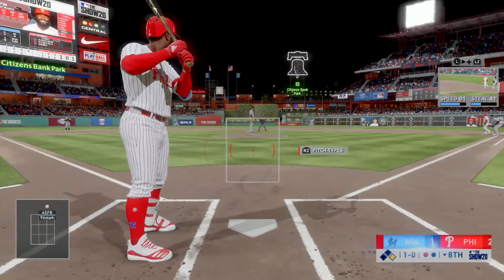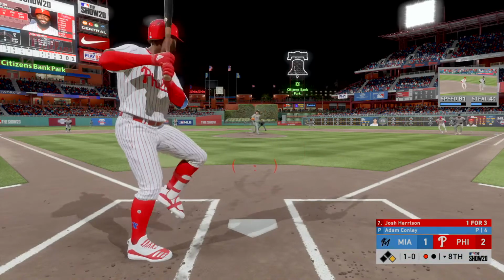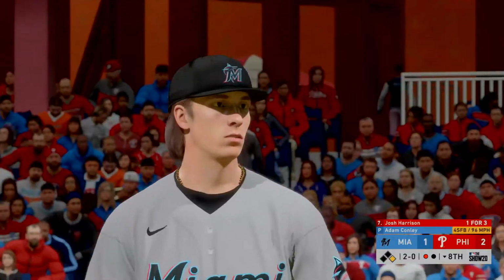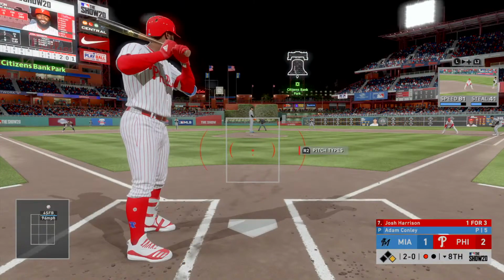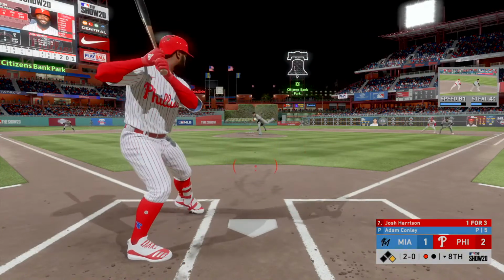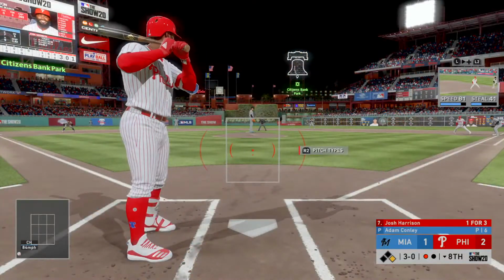One out, one on in a one-run game. And he won't bite at that one either. It's 2-0. This is why I love having athleticism and speed on your team. You can tell the runner on first base is certainly messing with the mechanics of the pitcher.